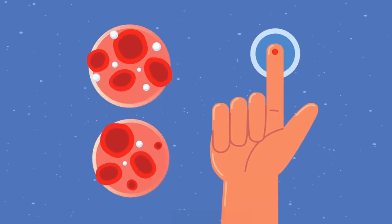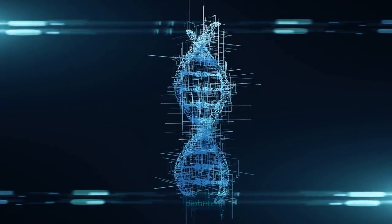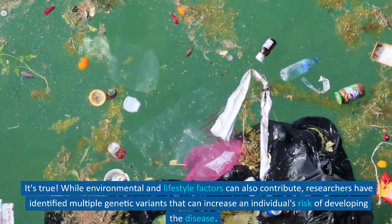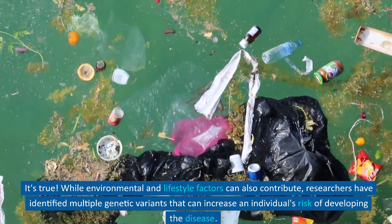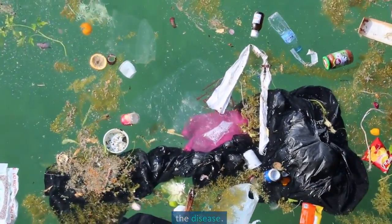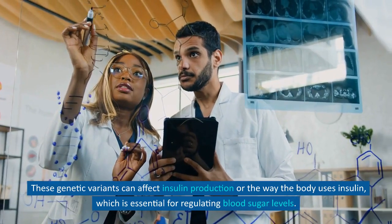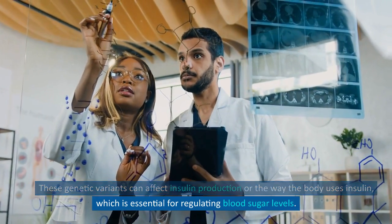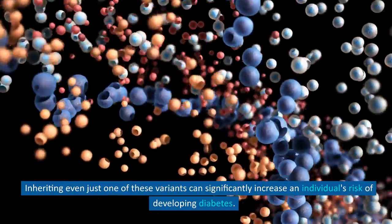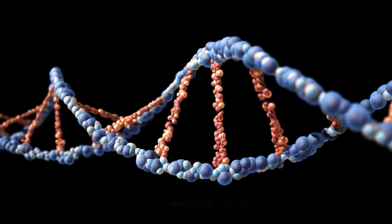blood sugar levels. Did you know that genetics can have a significant impact on your risk of developing diabetes? It's true. While environmental and lifestyle factors can also contribute, researchers have identified multiple genetic variants that can increase an individual's risk of developing the disease. These genetic variants can affect insulin production or the way the body uses insulin, which is essential for regulating blood sugar levels. Inheriting even just one of these variants can significantly increase an individual's risk of developing diabetes.